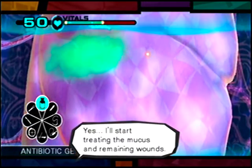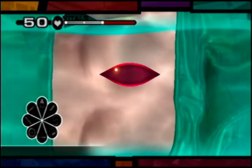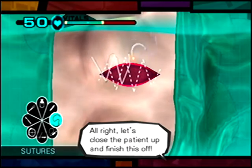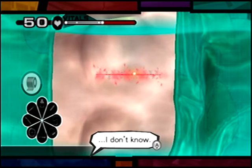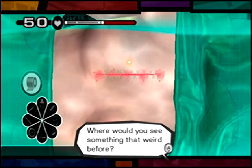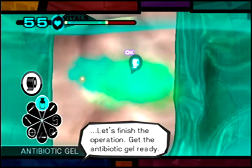Mucus in the remaining room. Whew! We can finally relax a little. Alright, let's close this patient up to finish this off. Hey, how did you know how to treat those things? I don't know. Black bruise. I've seen it somewhere. Where would you see something that weird before? Let's finish the operation. Get the antibiotic gel ready.